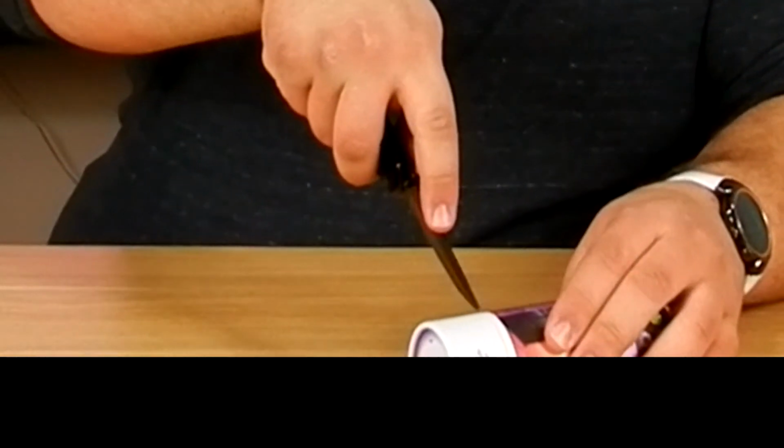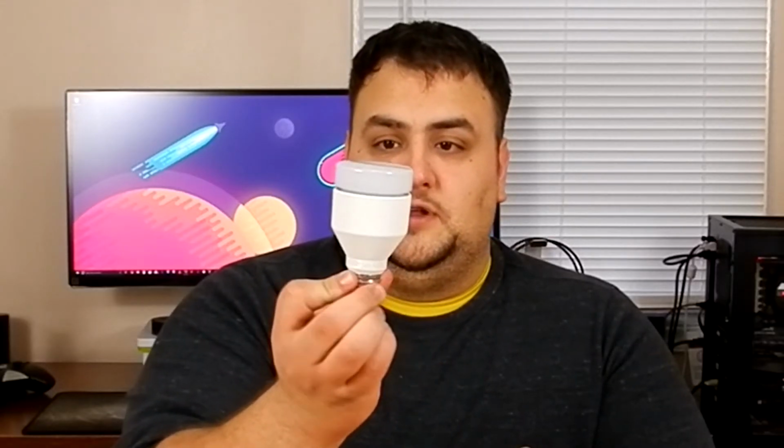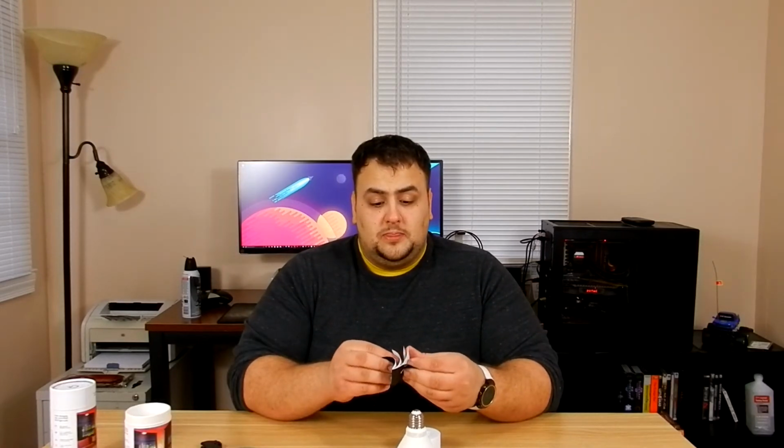We have sneaky tape over here, over here. Oh, so it's not badly packed. The bulb comes out immediately. This is basically what it is. That's all in the box. And it comes with the user guide and your warranty.